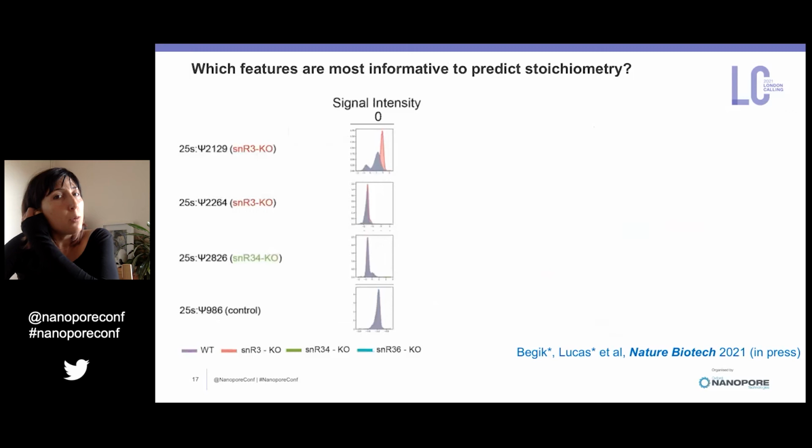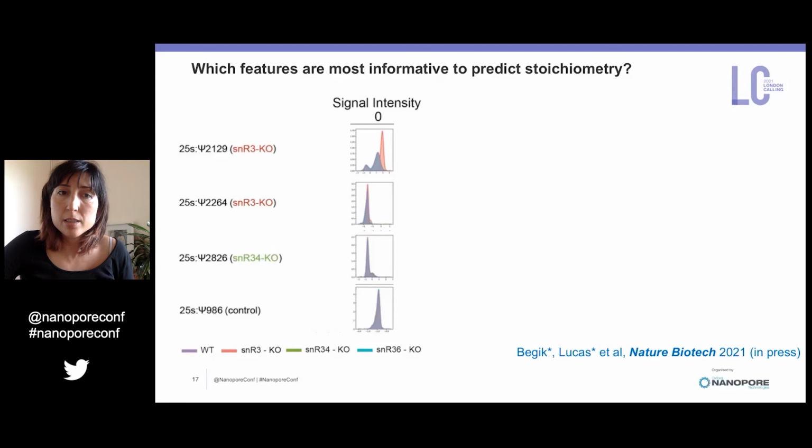However, I went kind of fast when saying how we predict stoichiometry, because in reality, I oversimplified it as if we were only using signal intensity. This is not really the case. Signal intensity at position zero would work for the example that I was showing before, but it would not work for all modifications, even if it's the same type of modification. Here I'm showing different positions with pseudouridine. For example, here we can see that in the knockout strain there is a shift in current intensity at position zero for this modification, but we don't see that in the other two knockout strains, although they should actually have a shift in the current intensity at position zero. So first we wondered, okay, what if we look at neighboring positions?